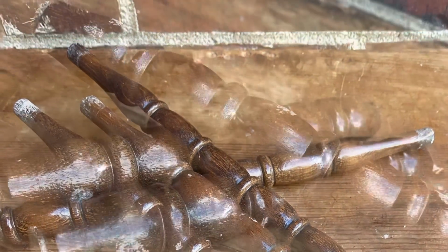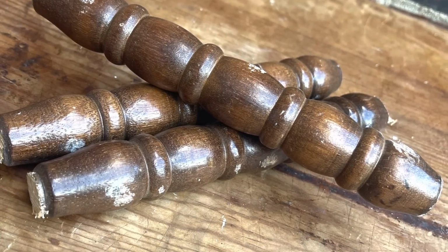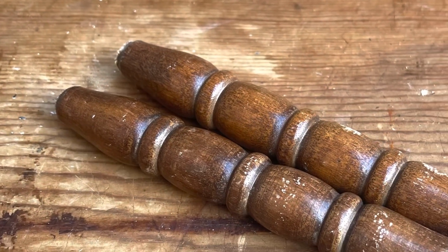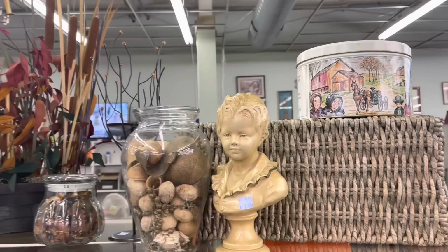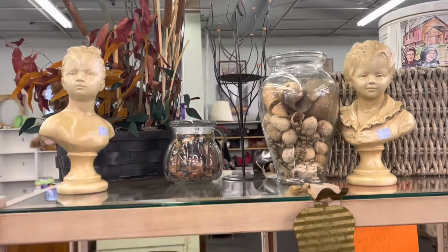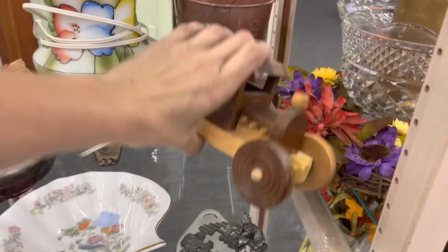All right, y'all, I was generous. I loaded most of these spindles up to my site, so go grab them before they're gone. I did save back a couple for some unique new spindle ideas I have in an upcoming video for Christmas ideas. I wanted to do a couple more fall videos, and then we're gonna start busting out some Christmas projects.